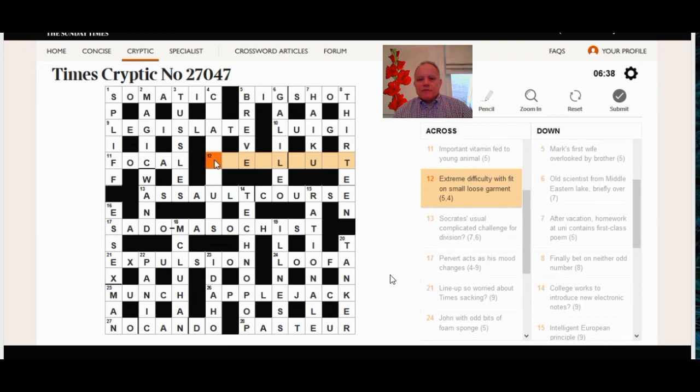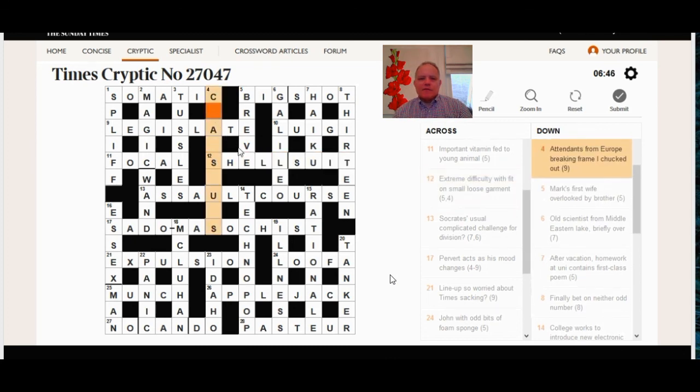Extreme difficulty with fit on small, loose garment. Well, I eventually worked out that a shell suit could work for that. Hell is the extreme difficulty there, and suit is fit. And then we're left with this last word, again, quite a tricky word, not in common usage, and I wouldn't have said I knew it before, but attendance is the definition.